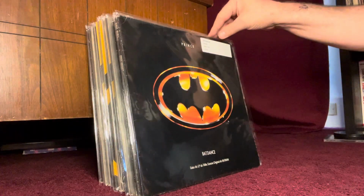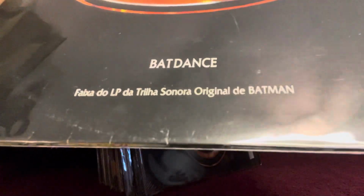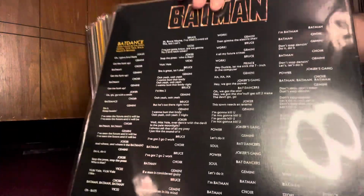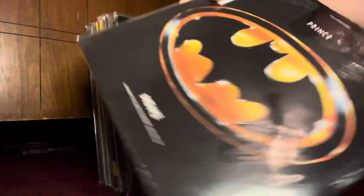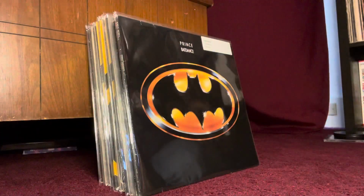Up next, we got one. It's a promo from Brazil. As you can see, there is some Portuguese written on it. I think that's pretty cool. One of my favorites. It's got the lyrics to Bat Dance on the back. Up next, we have the Canadian copy. It's just like the United States copy, only it was pressed in Canada.